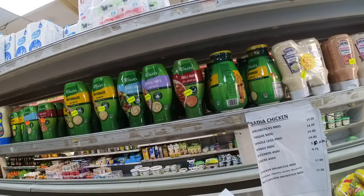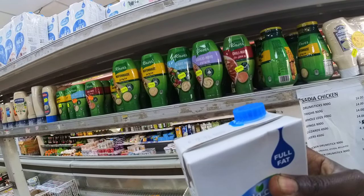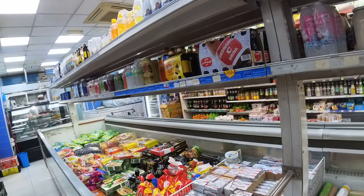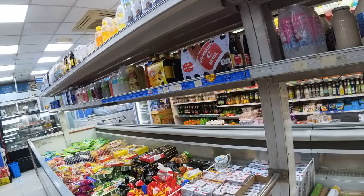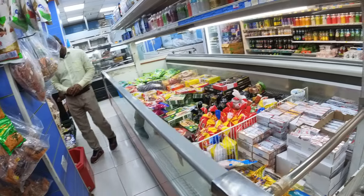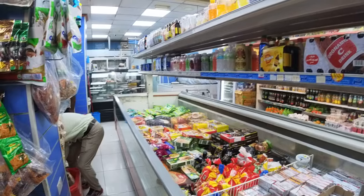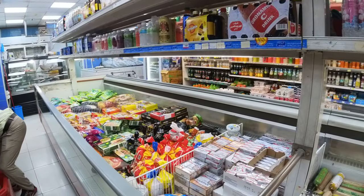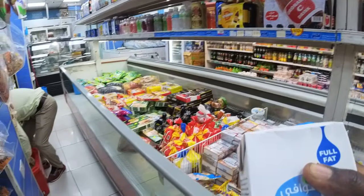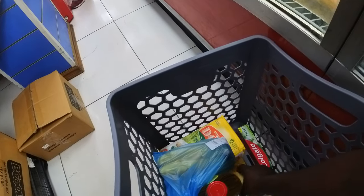Now let's buy. This one is our fill. This one is long life. And it's long life milk. Let's get one here. This milk is our fill. This one is okay. So this is the shopping I've done today.